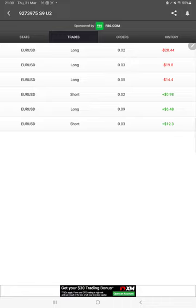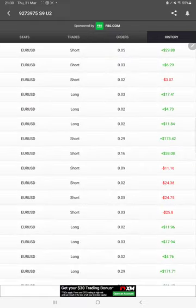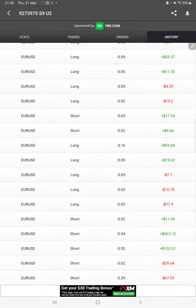These are some ongoing open trades. This is the order history. You can check the traded lot size, profit and loss. As per the EUR/USD currency, the complete history is available.